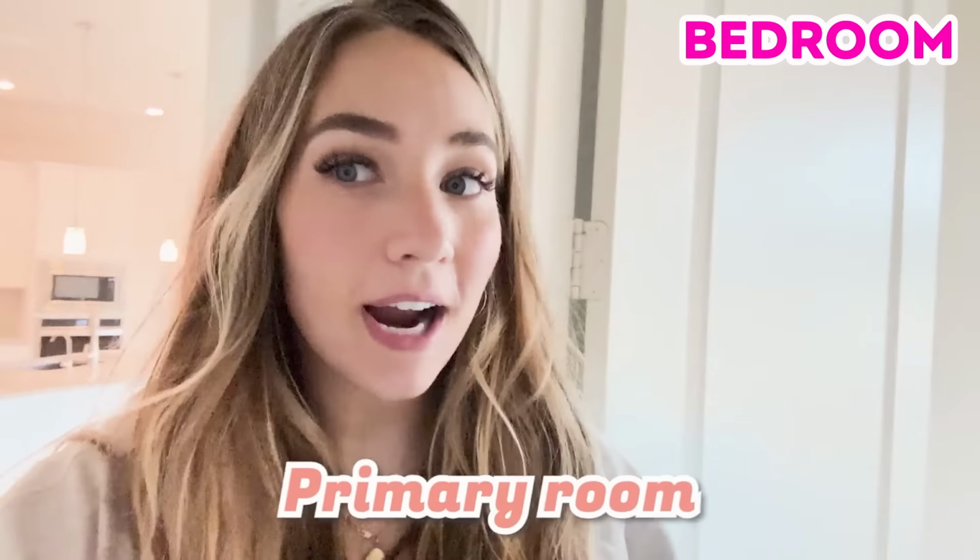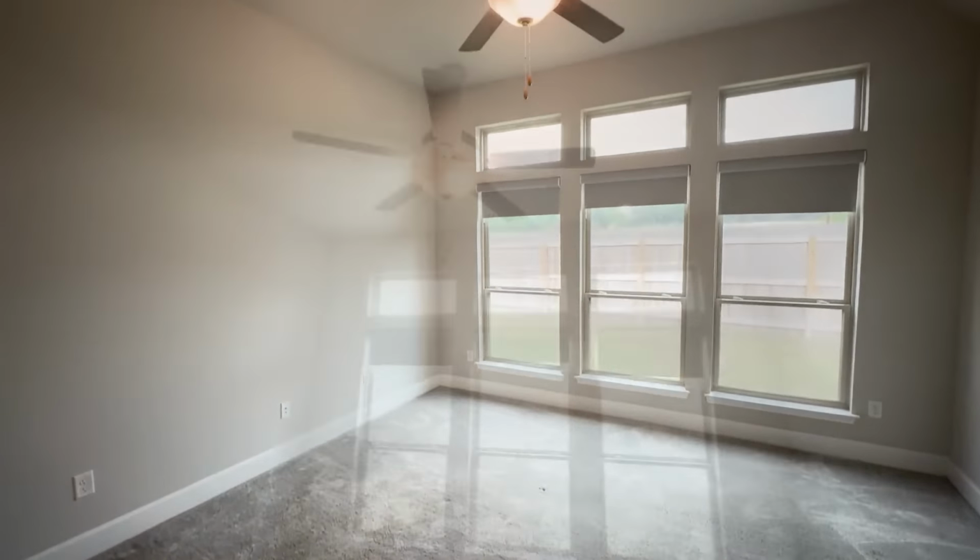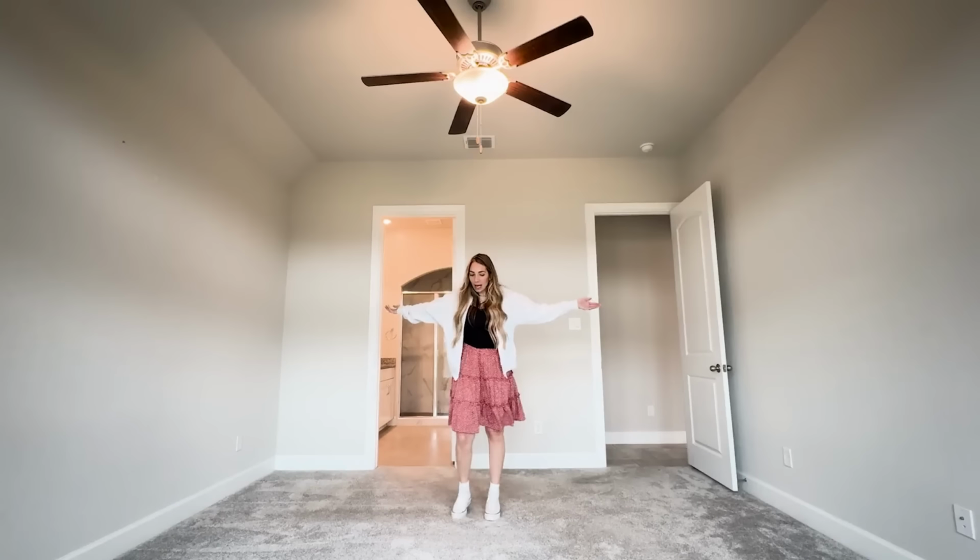Next we have the primary room. Beautiful, look at these windows. This is my favorite part. I do love big windows. So we have beautiful windows. And this is our house here. Here, I'll show you guys a better little version. Primary bedroom. This is our bathroom.